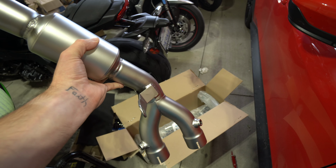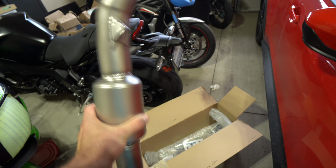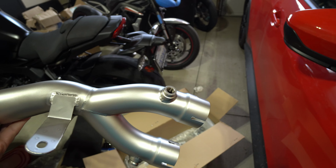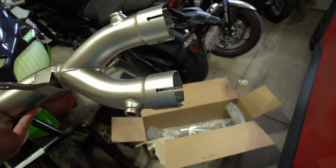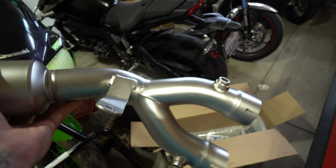All right, well, there's the mid pipe. As I said, it's got a resonator on it and all the mounting brackets, and you got the lambda sensors there, so I'm going to keep that system active for now. And then you got where it mounts onto the stock headers. Really nice welds, really clean. I think it's going to look really good on the bike once I get it installed. Obviously, they give you all the hardware that you need too.